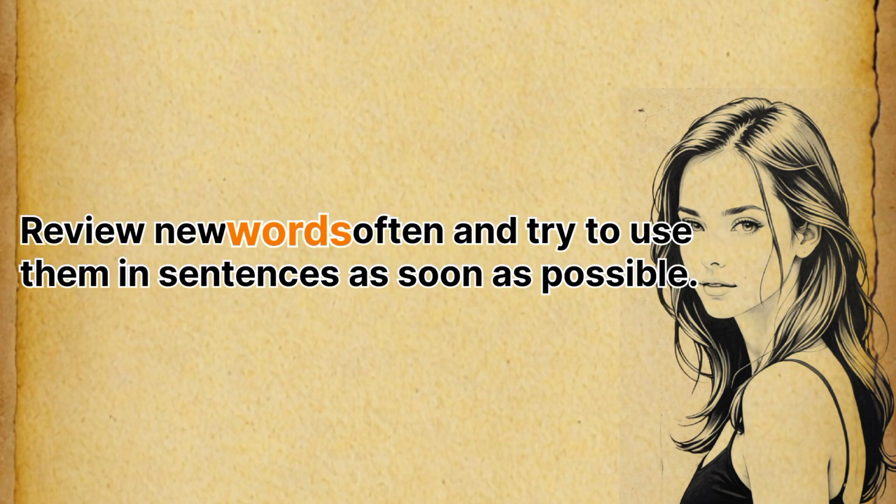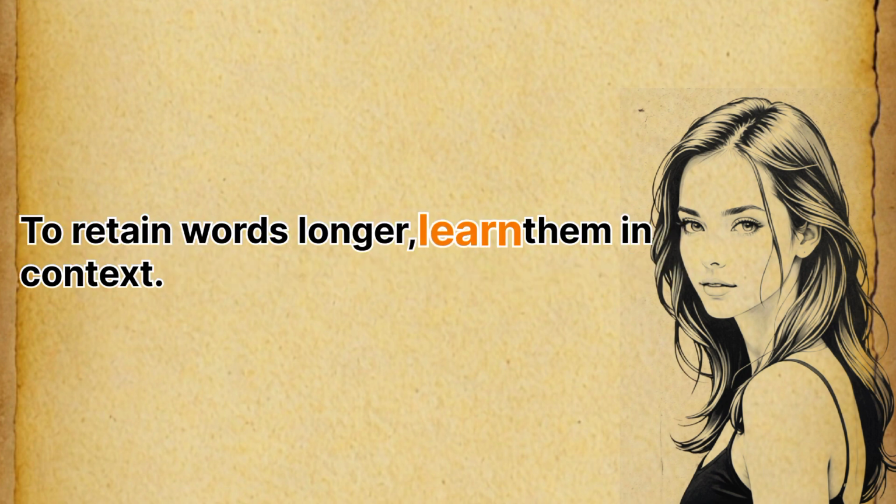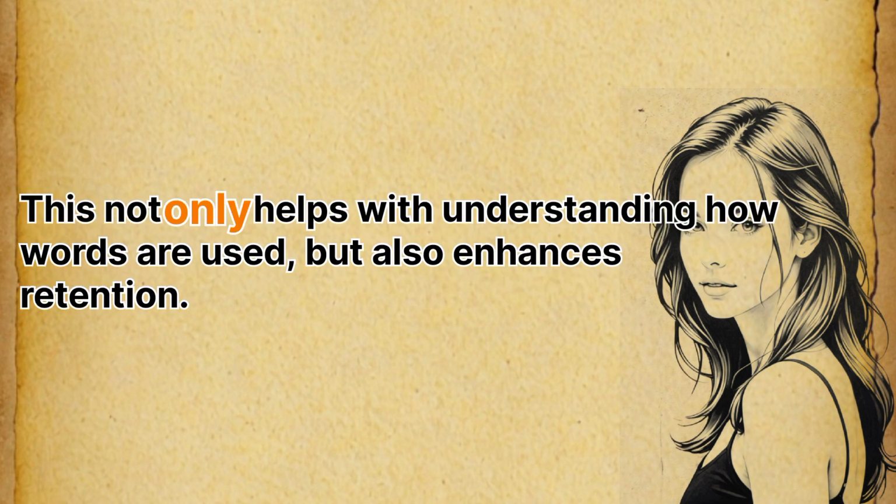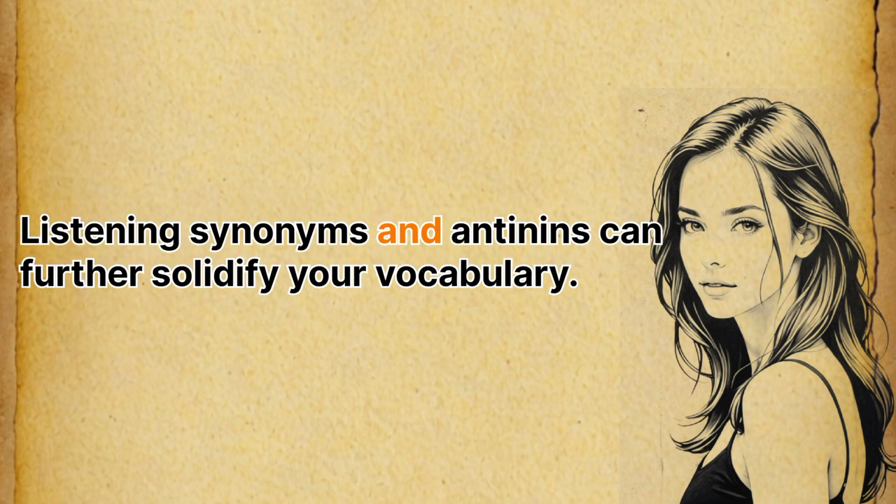Review new words often and try to use them in sentences as soon as possible. To retain words longer, learn them in context. For example, read articles, books, or watch videos on topics that interest you. This not only helps with understanding how words are used, but also enhances retention. Learning synonyms and antonyms can further solidify your vocabulary.